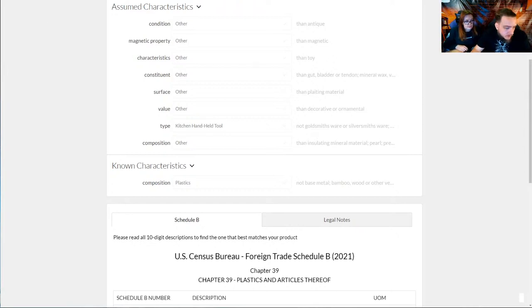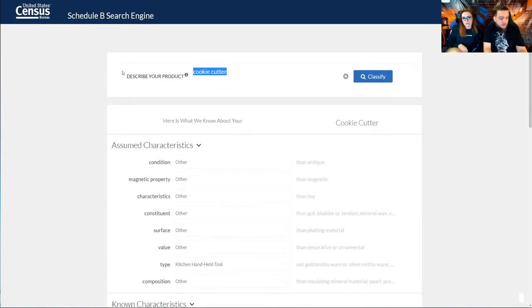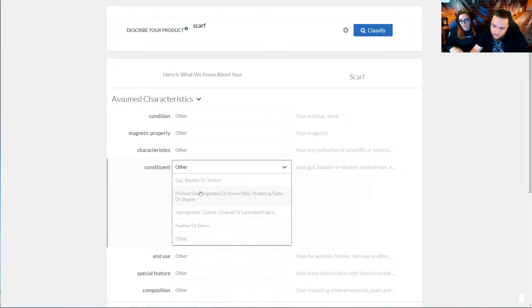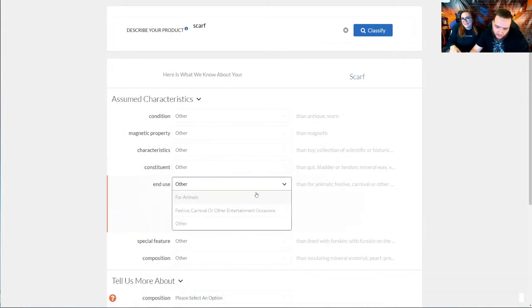All right, cool. Somebody had said a wool scarf. What I would do, I wouldn't even throw wool in there. Do base first, and if you can't find what you're looking for. Not a toy. Other than gut, bladder, tendon. Yeah, because meats and stuff have to be shipped too. Doesn't they've got one category that they're looking under for this. My brand new gut bladder scarf. And use for animals, a dog scarf for your dog. I take the wool off and then I make a scarf and I put it back on.